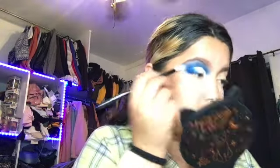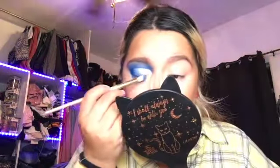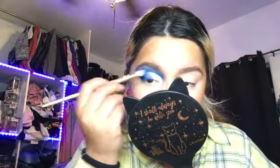Just to give it an illusion. A little bit more. Alright, that's how it's looking. Alright, now I'm going to go back in with that lighter, muted blue shade. I'm going to grab a little bit of that and put a little bit right here, and just slightly blend it towards the center. Not too much, obviously, because I don't need it to be too much. Okay, that's how it's looking right now.